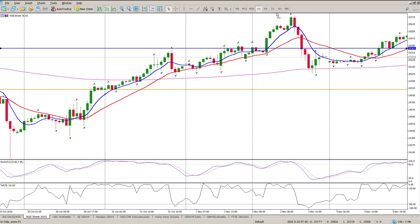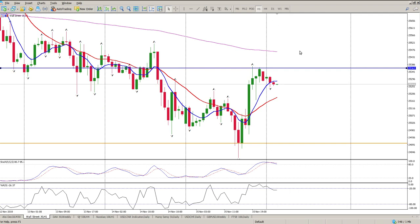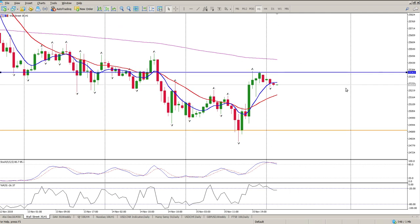But for today, I think what you want to do is trade what you see. We've had a crossover of the moving averages. We've got divergence. We've got a grouping of the oscillator. And we've now closed below this negative 20 line. So there is a possibility that we've got some downside to come.